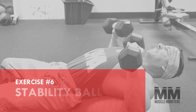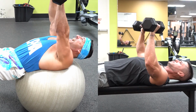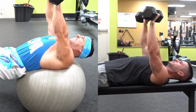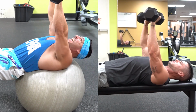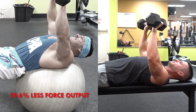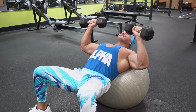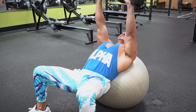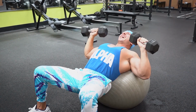Exercise number 6, stability ball chest press. One study published in the Journal of Strength and Conditioning Research compared doing chest presses on a Swiss ball versus on a bench. The unstable group experienced 59.6% less force output. If your muscles produce less force, there's likely less tension on the muscles. And of course, it's going to be extremely difficult to maximize strength gains.